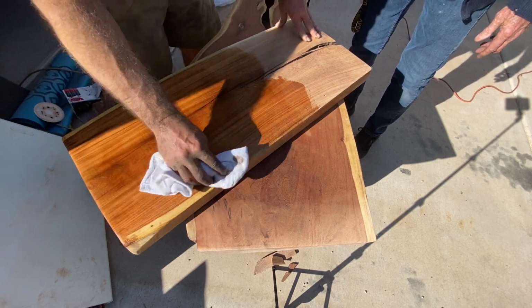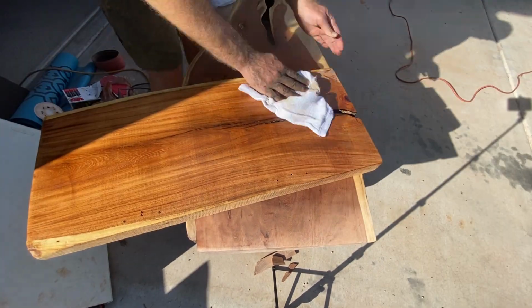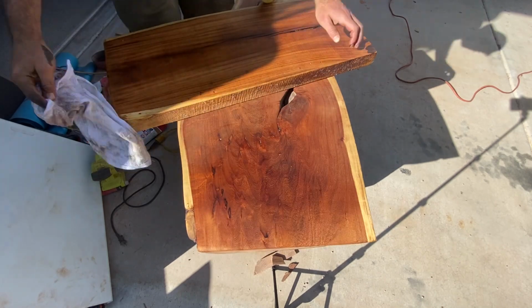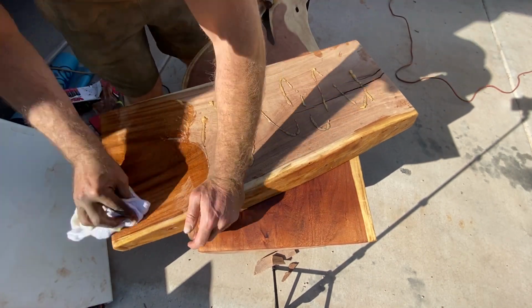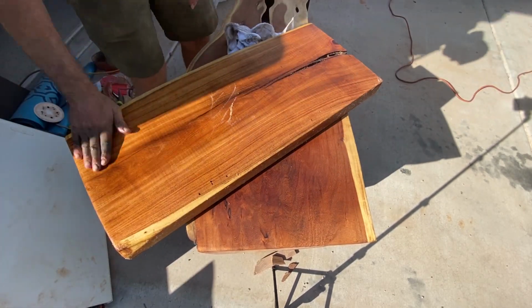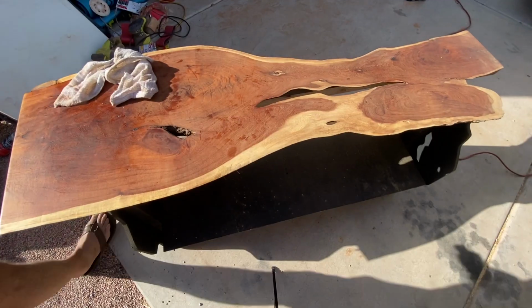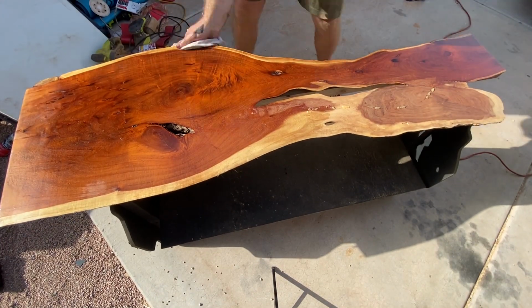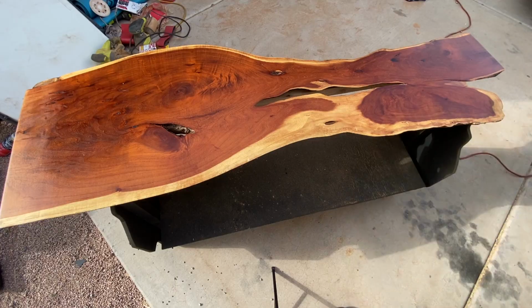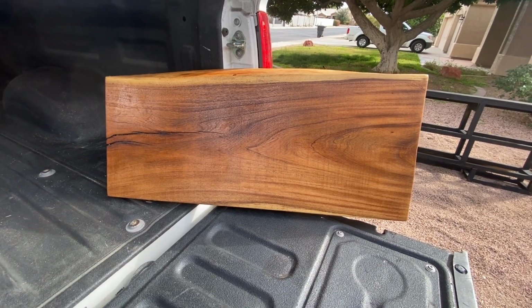It's just the way it is. That really looks excellent. Doesn't that look nice? Oh, look how pretty this piece is. It's beautiful. My footboard.